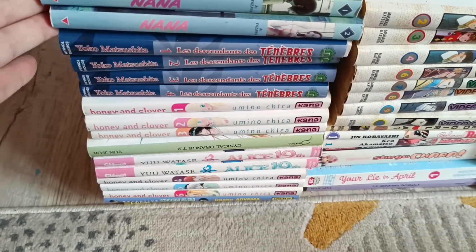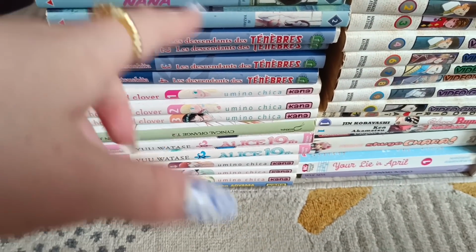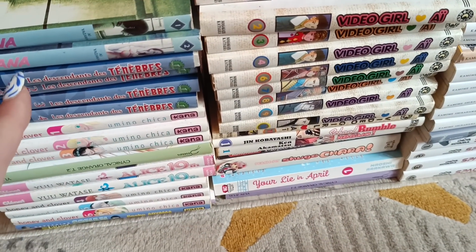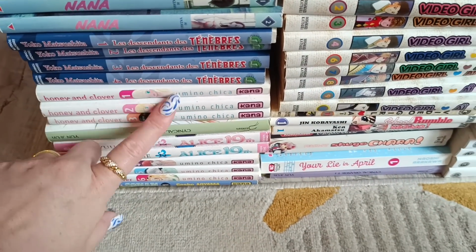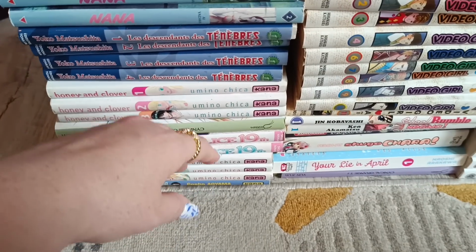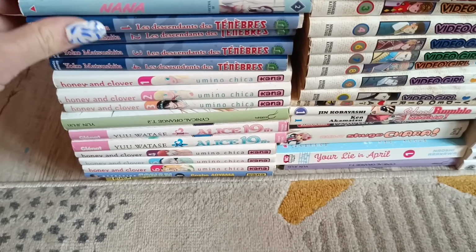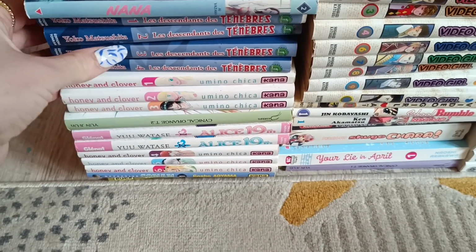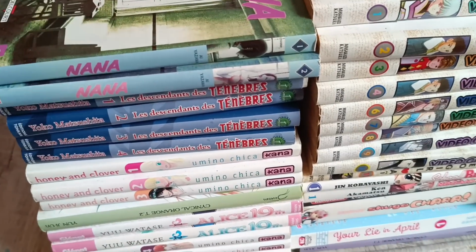Okay, so I have number 1 and 2 of this series, Nana. All of these are pretty much in French, because I got them in like French rêderie or secondhand in the charity shop kind of thing in Emmaüs. So car boot sales mostly, but I got some in English, but after I'll show you that.